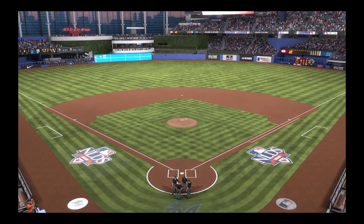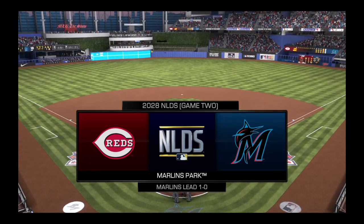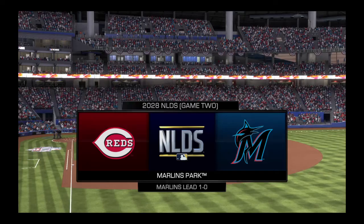MLB Network is your exclusive home for postseason baseball. It's game two of the NLDS between the Cincinnati Reds and the Miami Marlins.